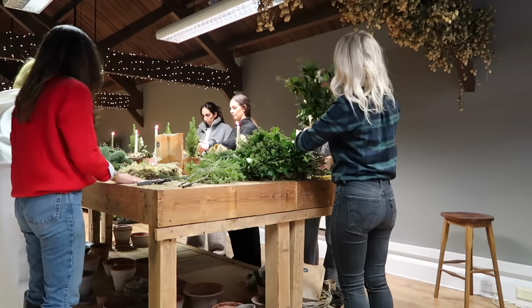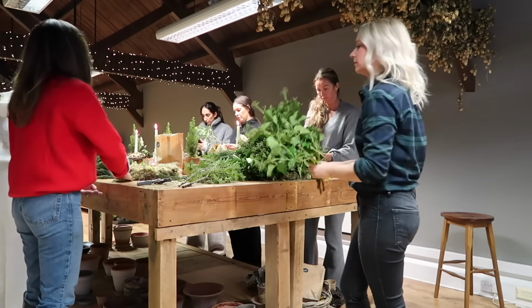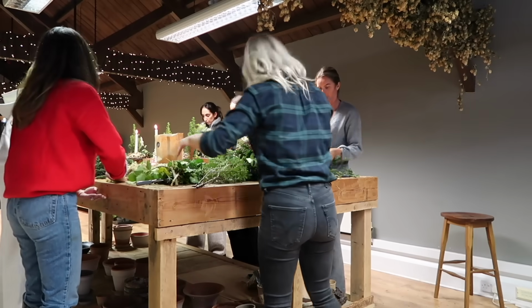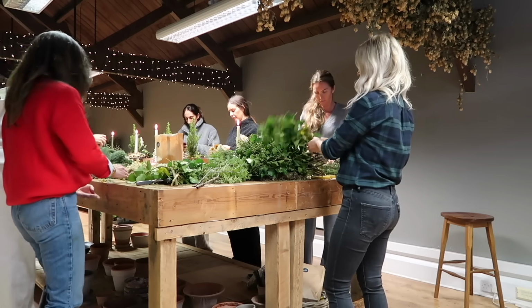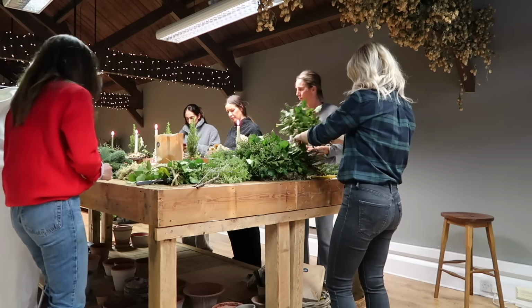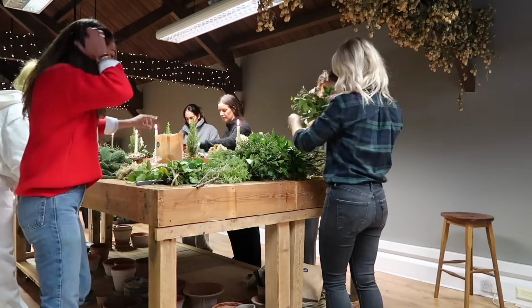I'm annoyed that you're tidier than me. But then it does make sense that you'd be tidier than me. Yeah. You could do like a tap to tidy on this. That's so good.